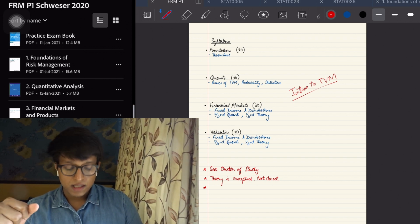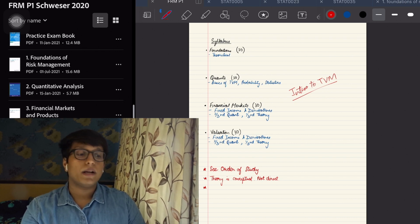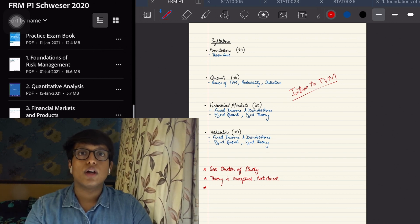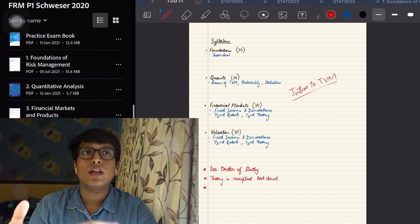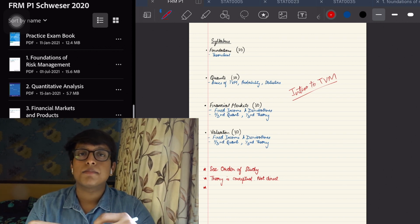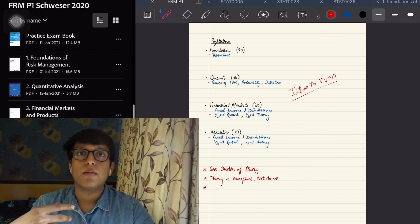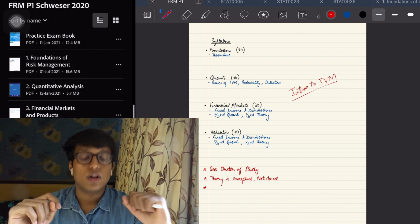Third and fourth, financial markets and valuation, they are very interrelated. Financial markets and products introduce a lot of fixed income and derivative products. So fixed income products would be, for example, a bond. The most basic fixed income product would be a bond or a loan. You understand how they are fixed income because after every 6 months you will get a specified amount, and at the end of the contract, let's say it's a 10-year bond, after 10 years you get the face value of the bond, which we usually consider $1,000.